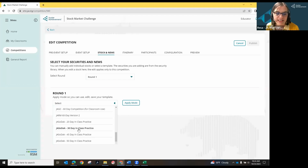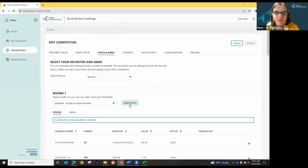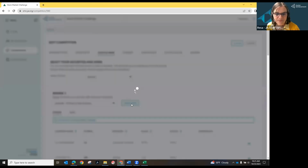So we had a 30-day template, so maybe I'm just going to pick 30 days for now. But what I want to show you is I'm going to pick the 45-day one just so that you can see what happens if those two numbers don't match. So I'm going to pick 45 and I have to click on the apply mode button. Now you're going to notice that it takes just a second to load.